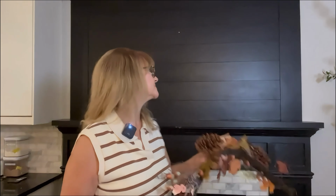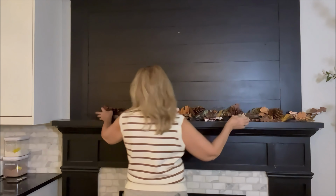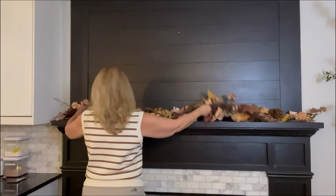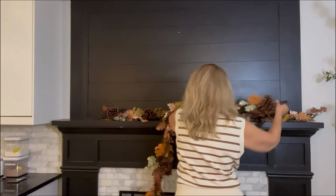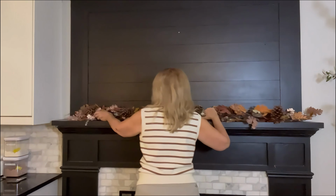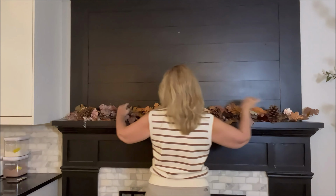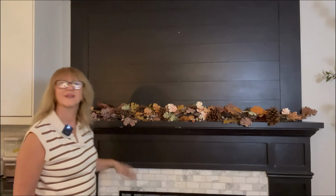To get started, you just have to jump right in there. So I'm going to put the garland up first and move it around until I like the way it looks, and then start adding some of the other elements. I'm kind of liking that.